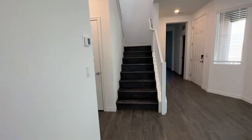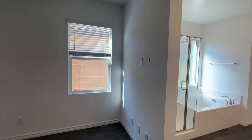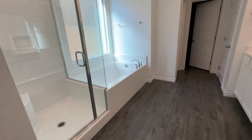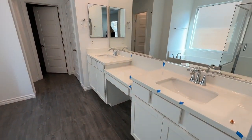Down here is also the primary bedroom, which is a good size, and it's also pre-wired for a ceiling fan, and it came with the Smurf tubing. When you buy Lennar, typically the bathrooms are not upgradable. It comes like this. This is how it comes. There's nothing you can change. The only thing you may be able to change is the countertops.